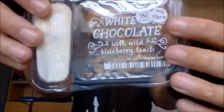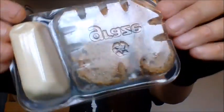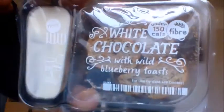Inside you will find you get four little packets. They're all kind of lunchbox pocket kind of size items. So the first item we have is white chocolate with wild blueberry toast. These are under 150 calories. And then you get quite a few little toasts in there, and then you get the white chocolate sauce. I'm not very keen on white chocolate, but it's nice that they give you something to dip them in, or if not, they'd probably be a little dry.